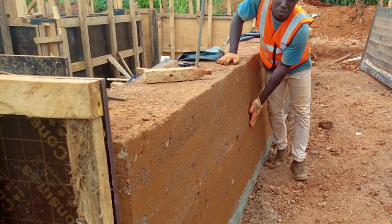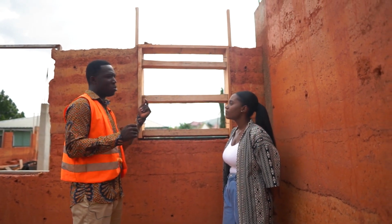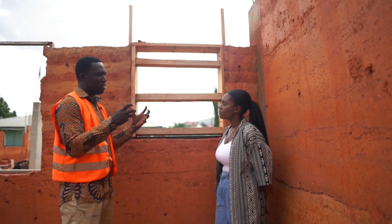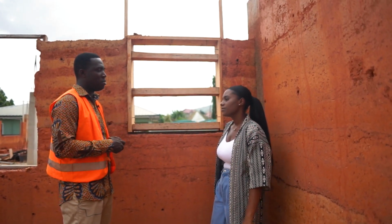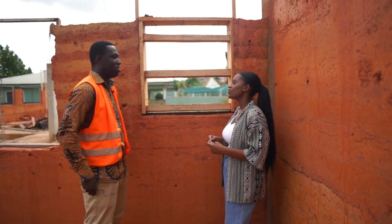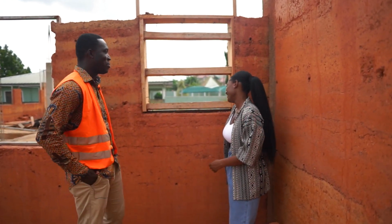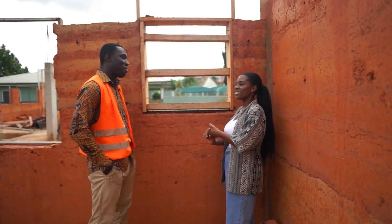Wow, 18 inches. So you look at it, it's not easy for water to penetrate through well compressed earth of 18 inches. So you are very safe. That's very good with sound too. Yeah, of course. So if you want a studio, maybe we will come and build a rammed earth one for you. Okay, so it's good for that as well.